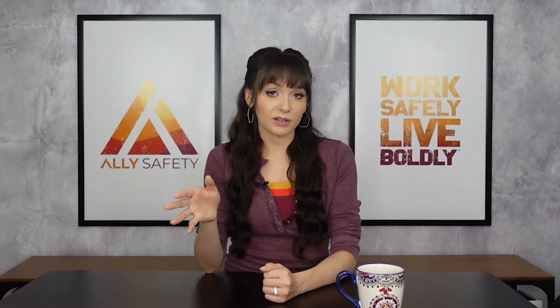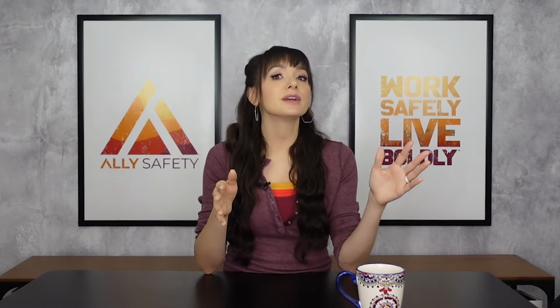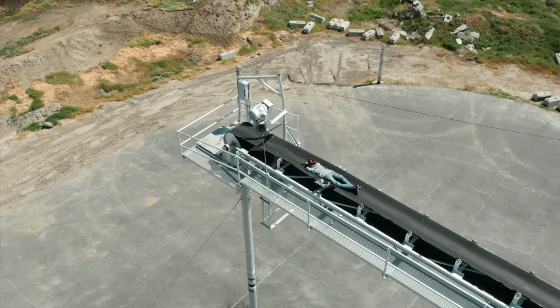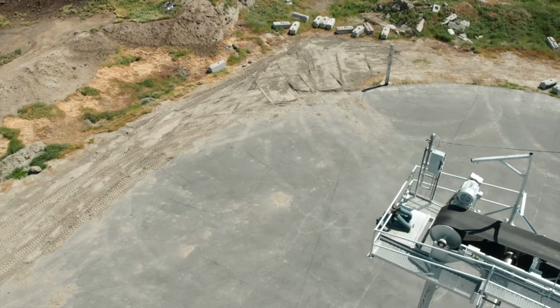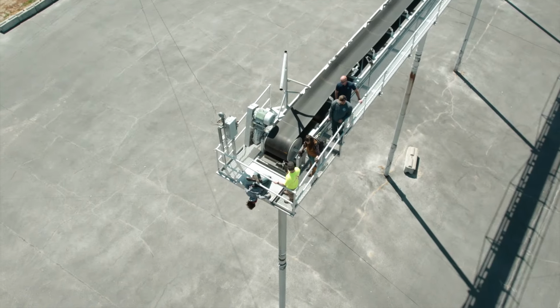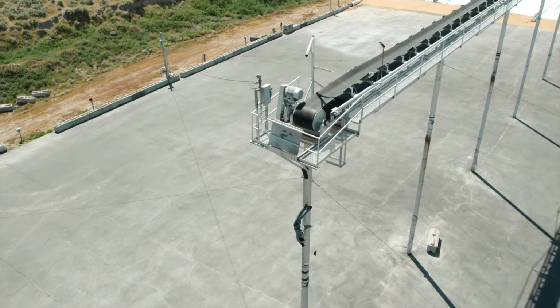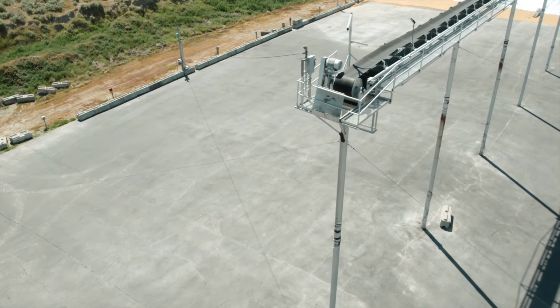What started as a good idea for ergonomic safety quickly got carried away into something totally different. Then we just started dropping the dummy off buildings.